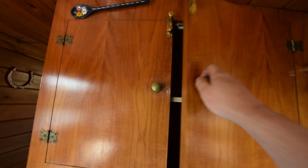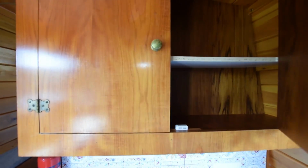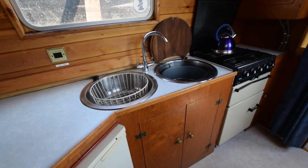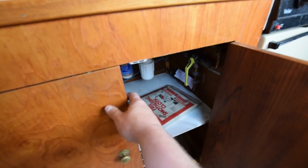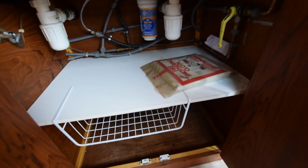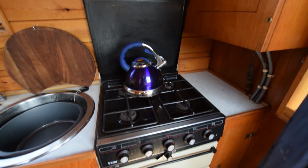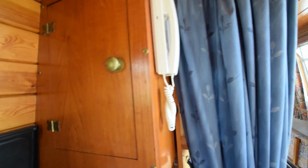Good cupboards over this work surface. And there's a brace of stainless steel sinks here. Very good space underneath. And the cooker, that's a Vanette Valor gas hob, oven and grill, sits next to it there. And in here's the Rena instant gas water heater. Next to that you can see the intercom with the cockpit.